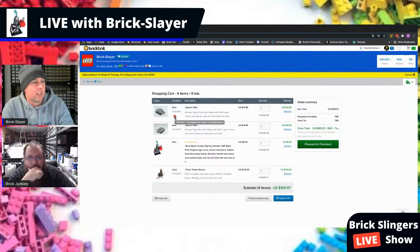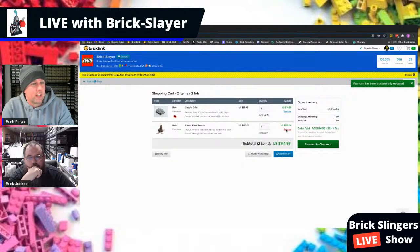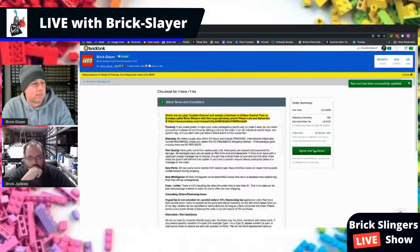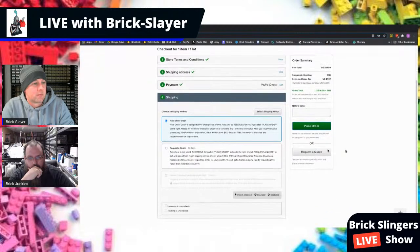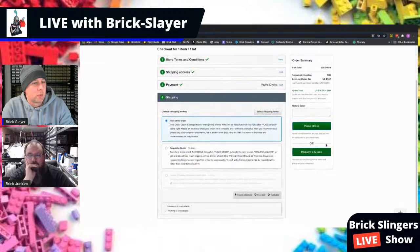So right here, there's a little lightning bolt. This is the one that can't. This is the one I changed the weight on. And it doesn't know what the weight is, so it won't allow them to check out. So let's remove this and this. Let's see if it gives us another error. Oh yeah, so you could request a quote.